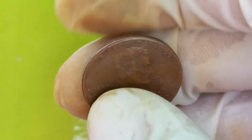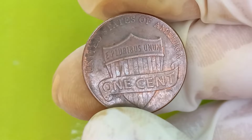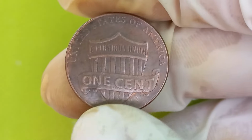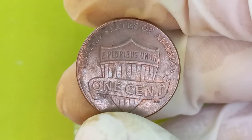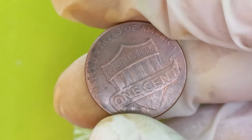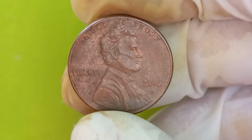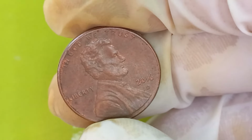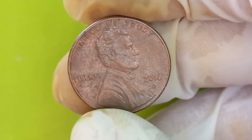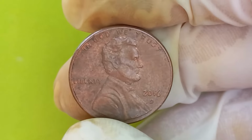Now, you may be wondering how such a seemingly common coin could be worth such a staggering amount of money. Well, it all comes down to supply and demand. Collectors and investors alike are willing to pay top dollar for rare and valuable coins like the 2016 D Lincoln penny because of their scarcity and historical significance. And as more and more people become aware of the potential value of these coins, the demand for them only continues to grow.